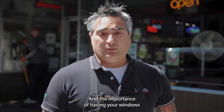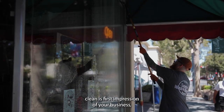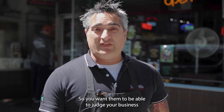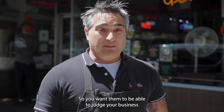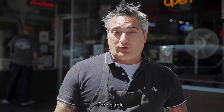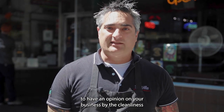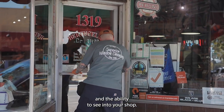And the importance of having your windows clean is first impression of your business. It's the thing that their customer sees first, so you want them to be able to judge your business or be able to have an opinion on your business by the cleanliness and the ability to see into your shop.